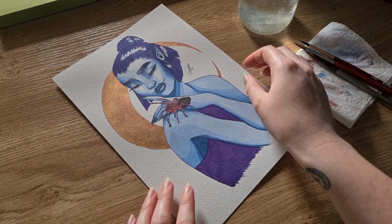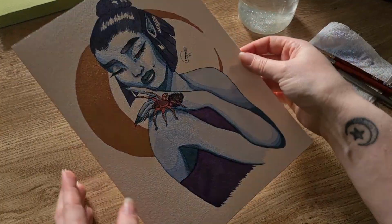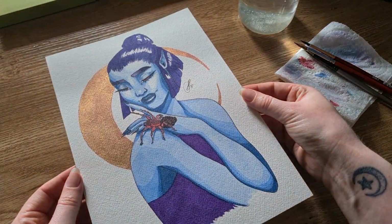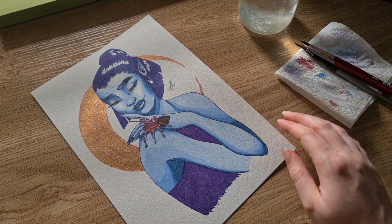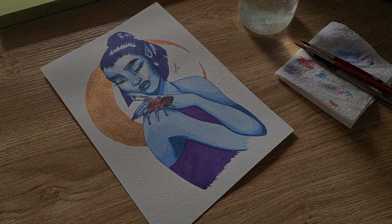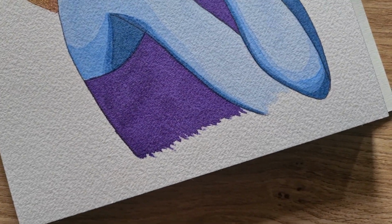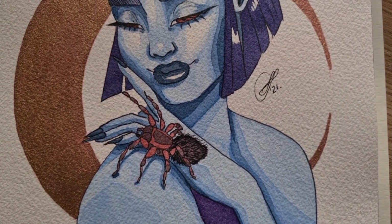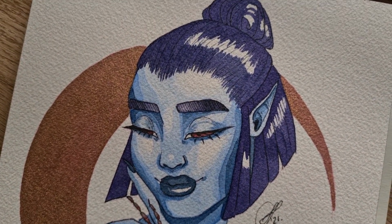But anyway, there you have it. I'm going to move the page around now so that you can see the metallic shine and appreciate it, even though it doesn't show up nearly as well on camera. And she's done. So this is my third Inktober drawing, and this one is for the prompt vampire and spider.